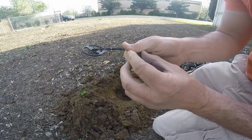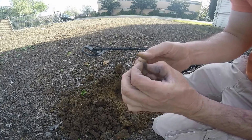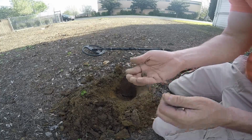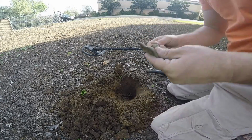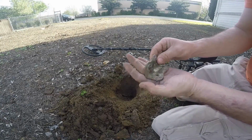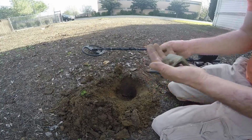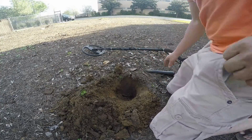This looks like almost like maybe for a lighter. I'm not sure. Looks like it's copper though. In addition to that, earlier I found this big old giant heavy piece of brass or copper. Not sure where it went to. Yeah, let's see what else is in here.